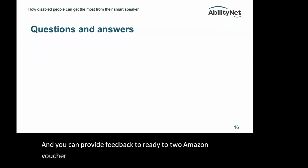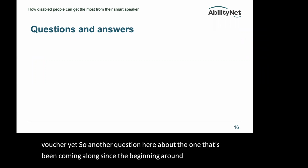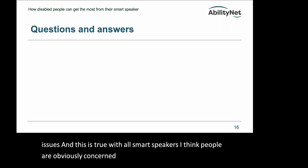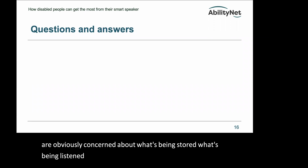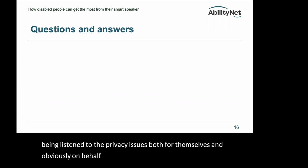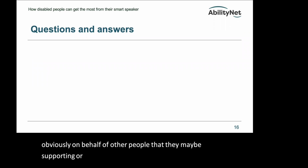So another question here, one that's been coming along since the beginning, is around security issues, and this is true with all smart speakers. I think people are obviously concerned about what's being stored, what's being listened to, the privacy issues, both for themselves and on behalf of other people that they may be supporting or working with. What's your take on that, Luke, from Amazon's point of view?